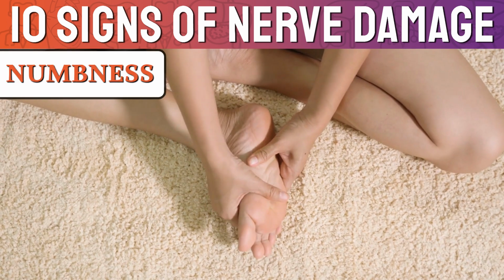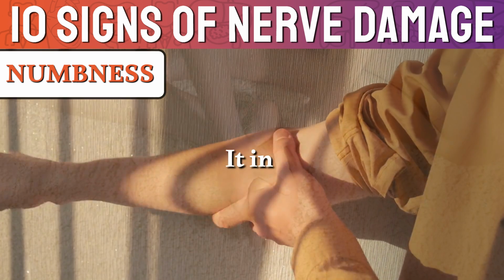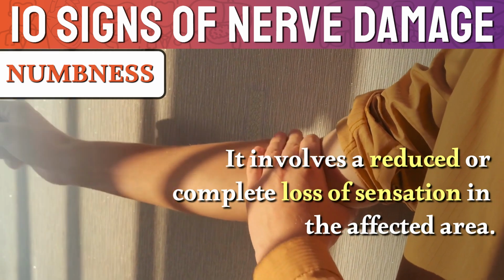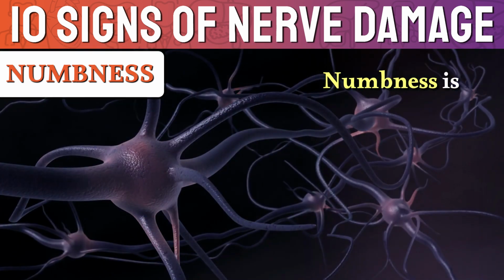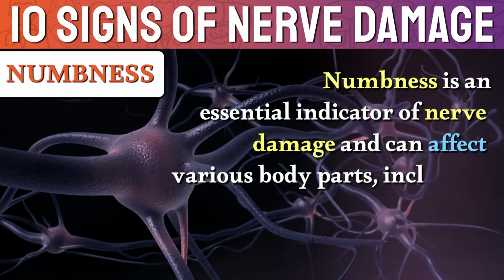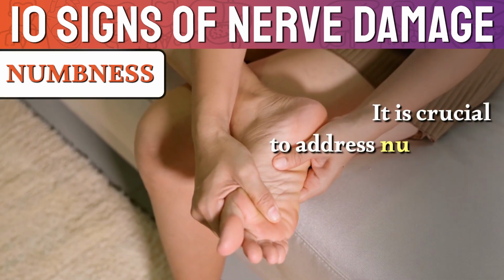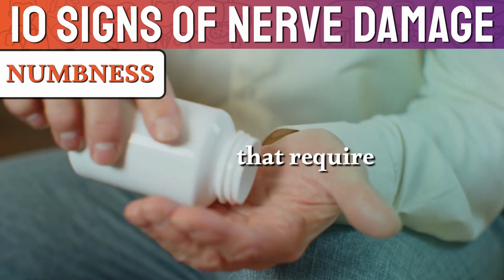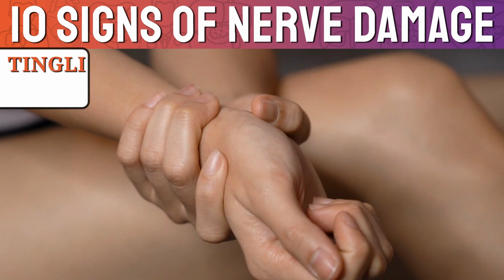Number 1. Numbness. One of the most common symptoms of nerve damage is numbness. It involves a reduced or complete loss of sensation in the affected area. This absence of feeling can range from mild to severe. Numbness is an essential indicator of nerve damage and can affect various body parts, including the hands, feet, or other extremities. It's crucial to address numbness promptly, as it may signify an underlying medical condition that requires diagnosis and treatment to prevent further complications.